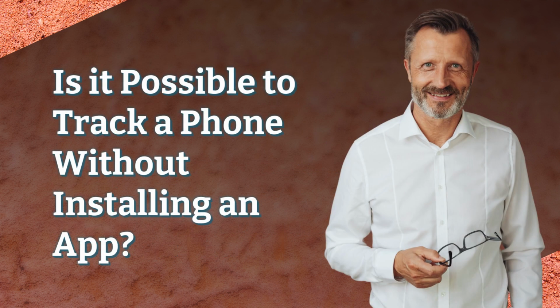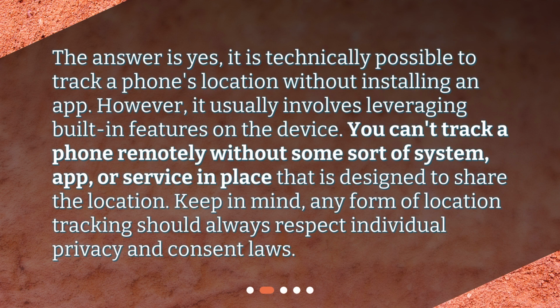Is it possible to track a phone without installing an app? The answer is yes. It is technically possible to track a phone's location without installing an app. However, it usually involves leveraging built-in features on the device. You can't track a phone remotely without some sort of system, app, or service in place that is designed to share the location. Keep in mind, any form of location tracking should always respect individual privacy and consent laws.